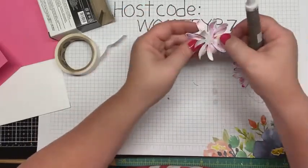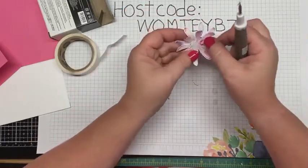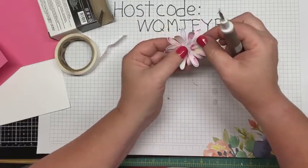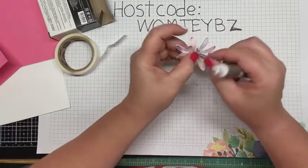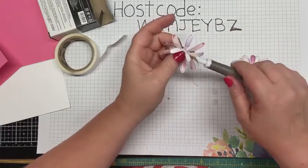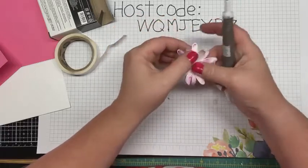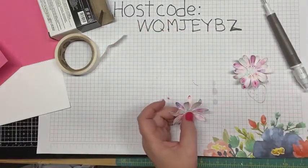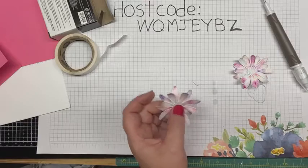Does anybody have this stamp set? I know it's a little older, but it did carry over into the new catalog. So I'm just wondering if anybody has this stamp set, and if they love it, they use it a lot, they don't like it. Let's see. Is anybody with me? Yep, you guys are still there.